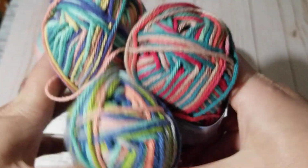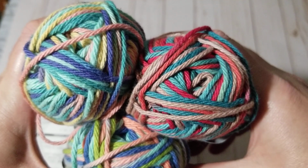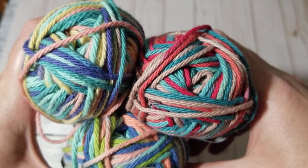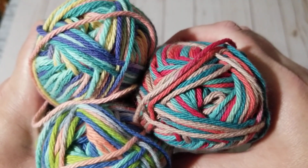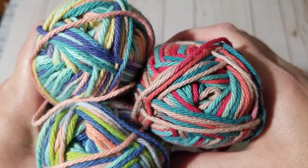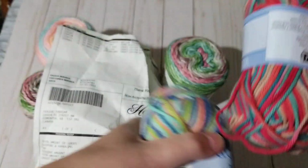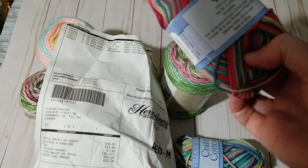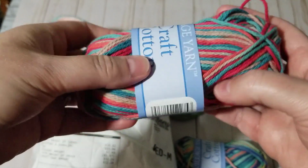Oh, I would highly recommend it if anyone didn't try or see them like me. You know, I buy everywhere, but sometimes you miss these beautiful colors. Oh my goodness. So soft. I just can't believe it. And there's lots of yarn in here, like 56 grams.